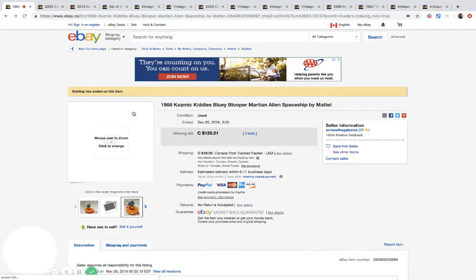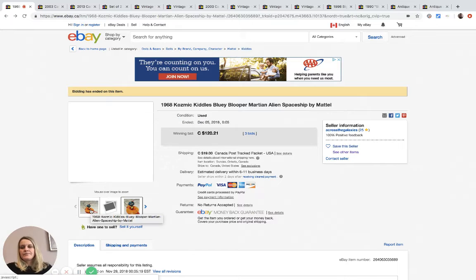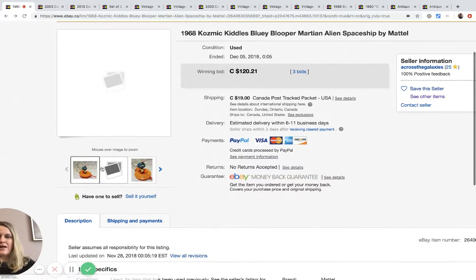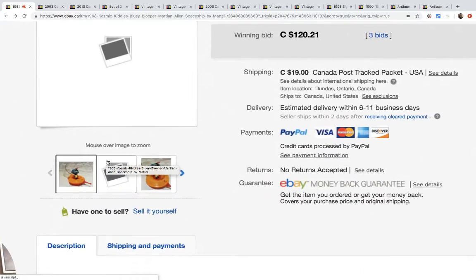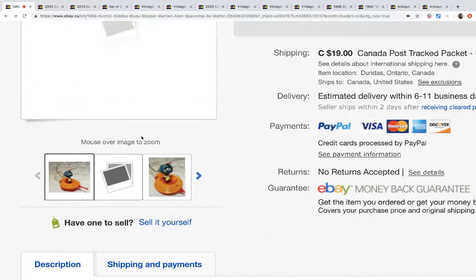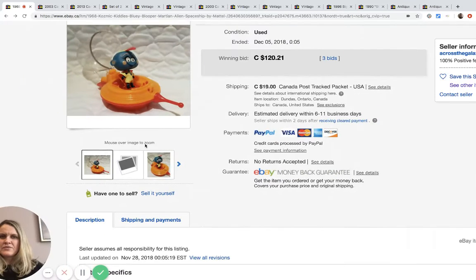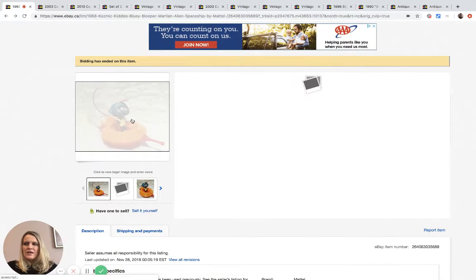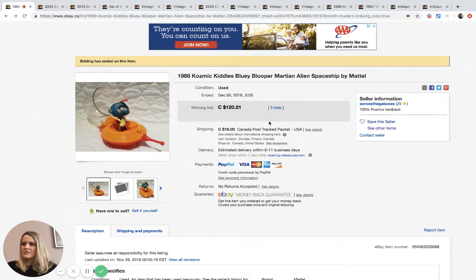Okay, so the first item here is, this is an old listing, and she actually sent this to me. This is from December 2018, so she sent it to me probably around then, but I had it in Messenger, so I pulled it up. But you can see this little guy here. For some reason, not all the photos are showing up. But she bought this at a thrift store, and it was a bag of toys, and she paid a couple bucks for the bag. And she sold it auction style, and it sold for $120, which USA would be like 90 bucks.